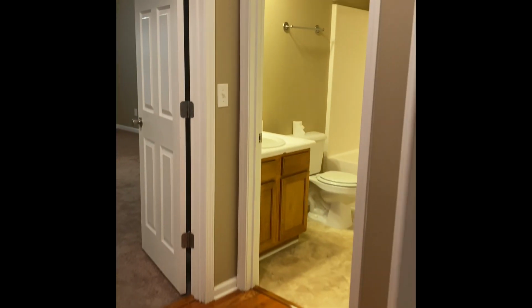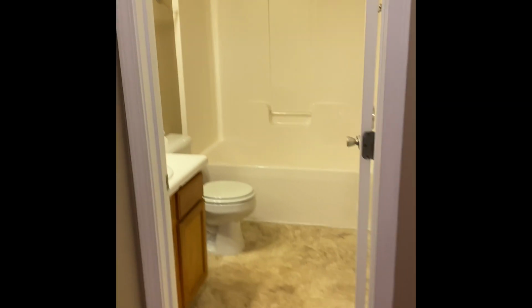When you come in the front door and up the steps to the left are 3 bedrooms. Here is your first one. Second bedroom. Your linen closet and hall bathroom.